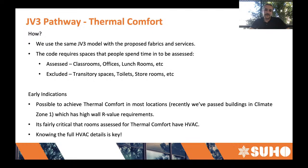One of the other things that probably was a little bit surprising to us, but seems to be working so far, is that thermal comfort is proving to be possible, even in climate zone 1 for some of the lightweight buildings that we assess. So some of the clients, particularly modular builders, are relatively excited about that because the high wall R-value requirements are something that they're not particularly fond of. And that's specifically for climate zone 1 because you've got to achieve R2.4 for daytime buildings and R3.3 for nighttime operating buildings for the walls.